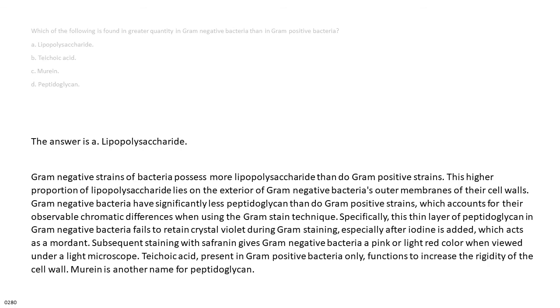Teichoic acid, present in gram-positive bacteria only, functions to increase the rigidity of the cell wall. Murein is another name for peptidoglycan.